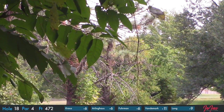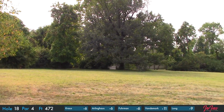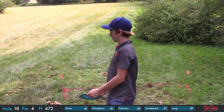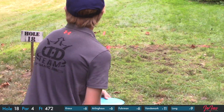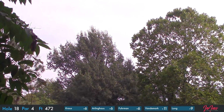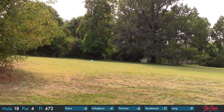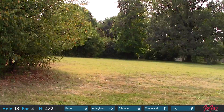Yeah, I mean, the play is definitely the hyzer. You're probably going to see most people, regardless of division even, just take a wide hyzer because it's safe, it's open, it gives you the same shot, just maybe a little longer to the basket. But if you want to get aggressive, for a lefty, it's this, which, he just didn't get it turned up. Yeah, it would have been fun to see. That would have been so nuts to see.